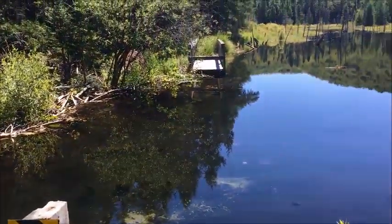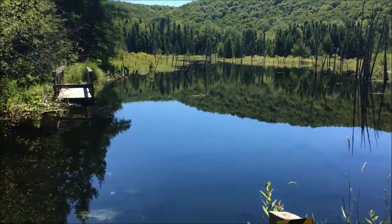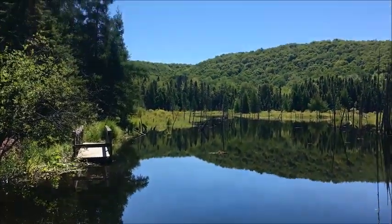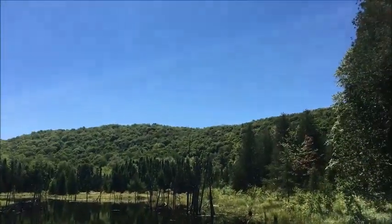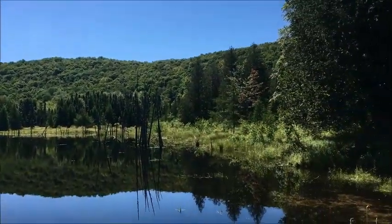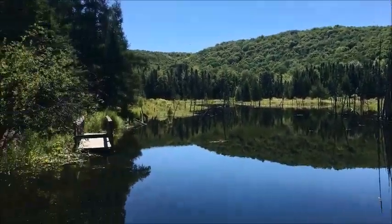So probably won't see them this time of day. Don't see any fish either. I've got my Polaroids on, but anyway, that's where I came from, up on those hills there. So I'm just continuing on now. Beautiful day, as you can see.